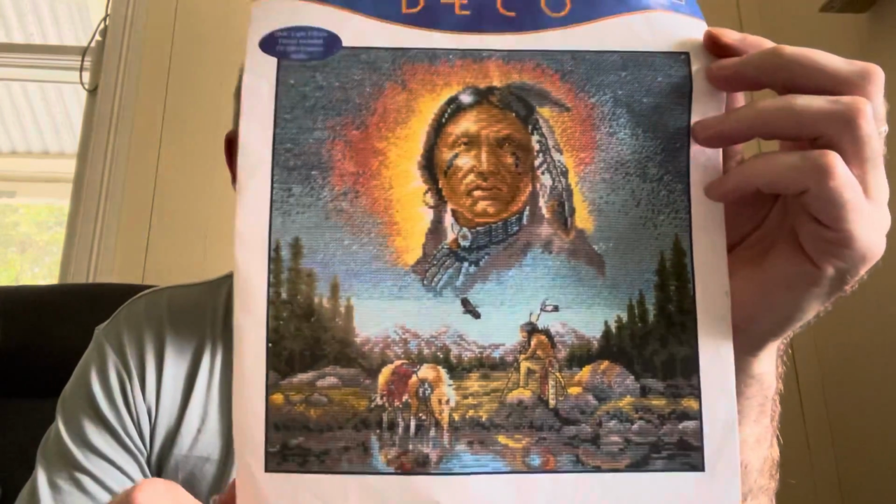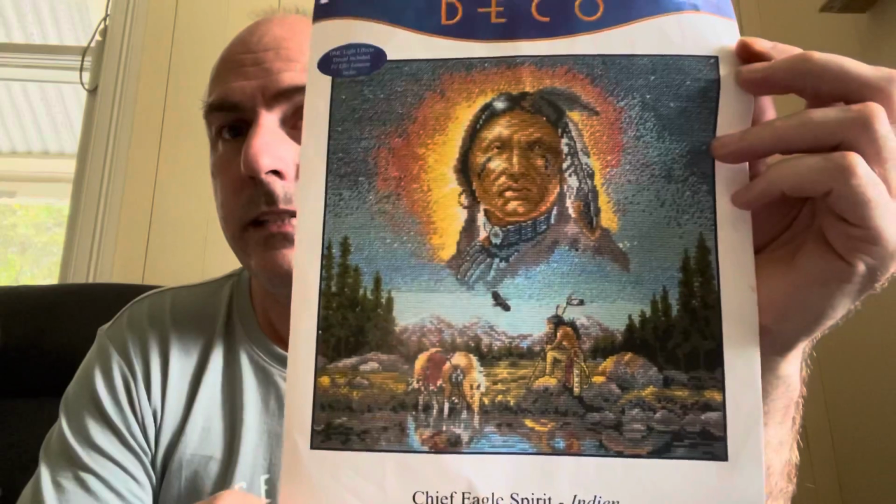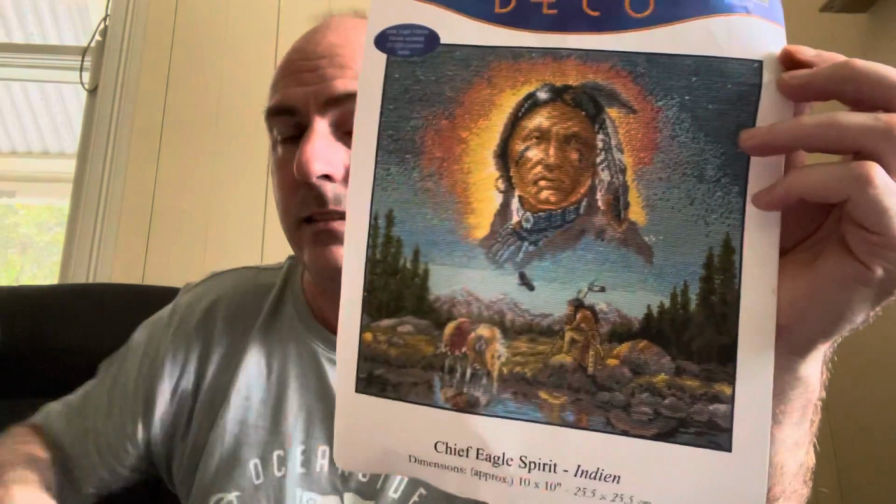So this one is done on 14 count white Aida. That comes with the kit. Last year I had got this side of his face done and a little bit in here. My target was to try and get the top row finished at least, or aim for a finish. I didn't manage that either. So this one got 2,427 stitches in this one.